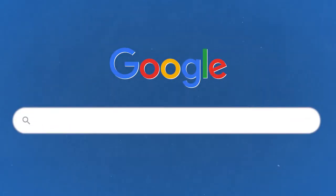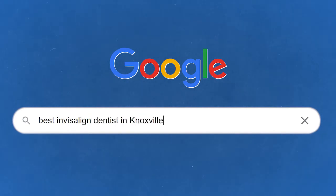Let's look at these 5 keywords that people may be searching for on Google when they're looking for a dentist in your area. They could type in dentist or dentist near me or cheap dentist near me or best dentist in Knoxville or best Invisalign dentist in Knoxville. Let's stop for a second and think about the search intent of the person who would be making a search for these types of keywords.